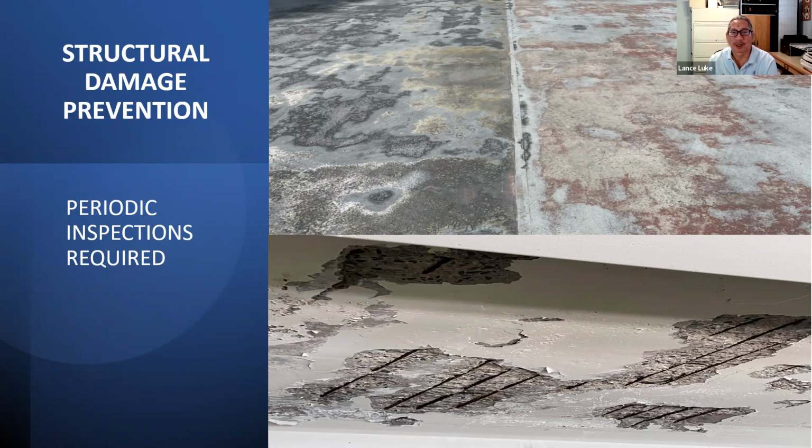So what happens when you have bare concrete? When it rains, water goes through the concrete, and if there are cracks, water goes through the cracks. These are two images. The top image is the top of the parking deck. The bottom image is the underneath ceiling of the same parking deck. And as you can see, you see all those brown lines. That's actually reinforcing steel. It's corroded rebar. So what happens is the water penetrated through the deck and sat there and hit the reinforcing steel and started corroding the steel.